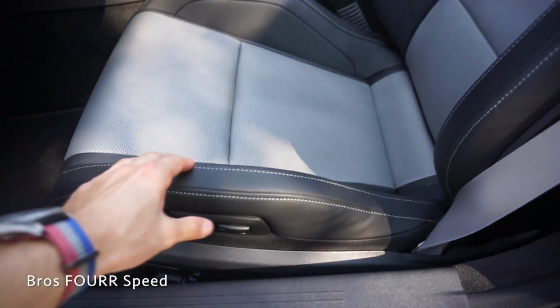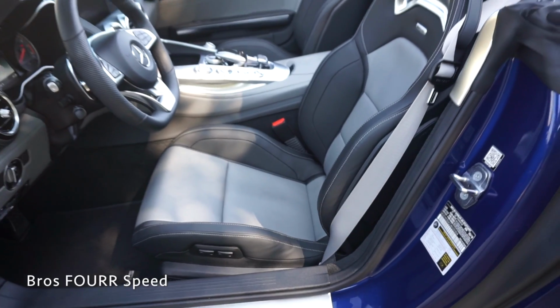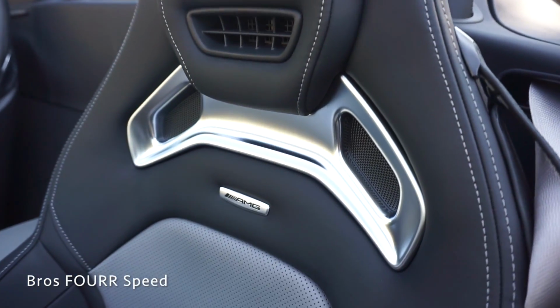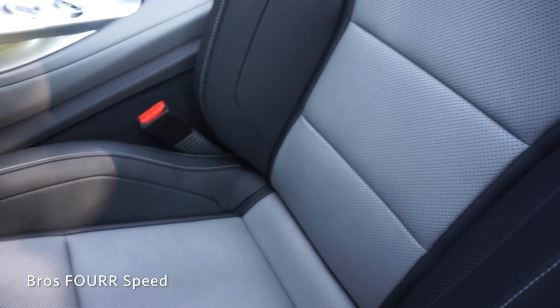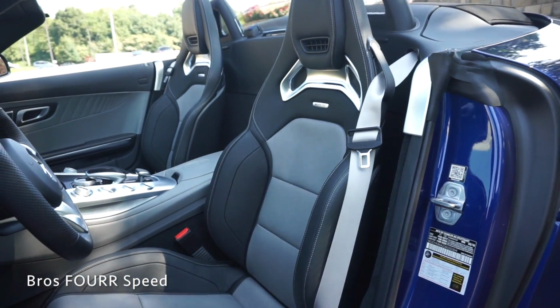These bucket seats have really nice and aggressive bolstering. It's really comfortable to sit in, but of course they give you great lateral support in sharp turns. And then coming out, we have the nice gray stitching, more of the aluminum accents, perforated leather on the centers. Really good looking seats. The leather is beautiful looking. The quality is outstanding, very soft to touch.